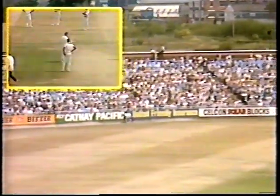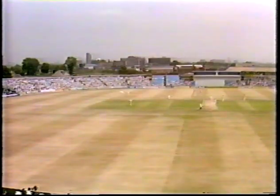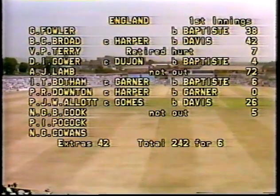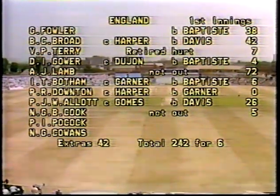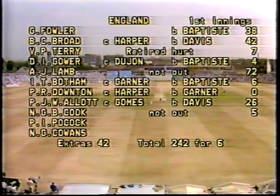And he squeezed that away through the close array of catches there, and it races down to the third man boundary for 4 runs. So they've gone pretty well here, England, this morning. It's been an exceptionally good fightback. Full marks to Allott for his 26, but the innings of the morning so far goes to Allan Lamb. He's on 72, and the one hope that England can avoid the follow-on.